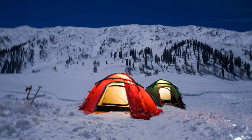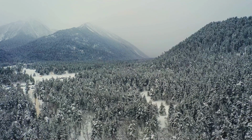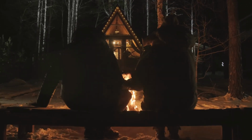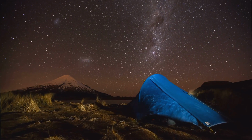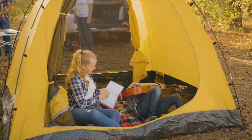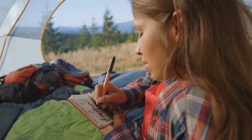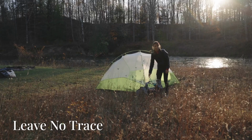Winter camping isn't just about surviving. It's about embracing the unique beauty and serenity of the season. Spend time enjoying simple pleasures, like watching the snowfall or stargazing on a clear night. Bring along a journal, a good book, or even a small sketch pad to relax and unwind. Sometimes, it's these little moments of quiet that make the experience truly special.